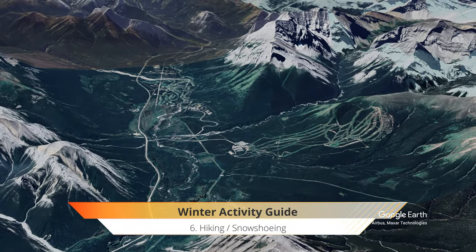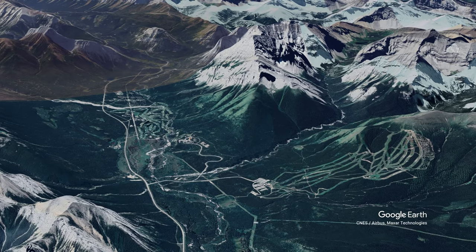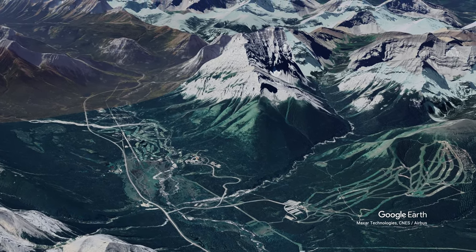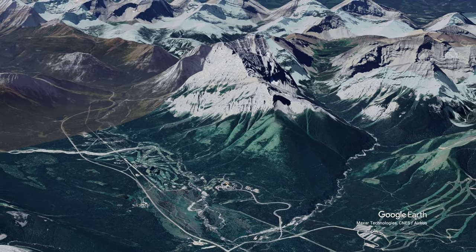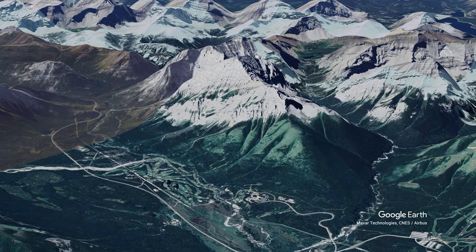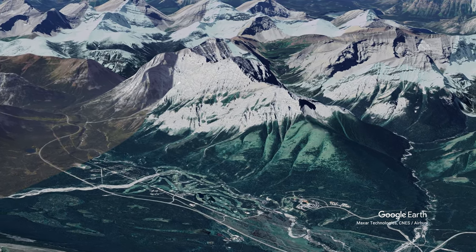Hiking, snowshoeing. Troll Falls is stunning in winter and only 3.4 kilometers return. To see more ice falls, hike to Upper Falls and Marmot Falls. Ribbon Creek Snowshoe Trail is a fun and scenic trail with several bridges to cross. Village Loops, 2.5 kilometers, depart near Kananaskis Lodge, recommending Troll Falls and Ribbon Creek for the scenery.